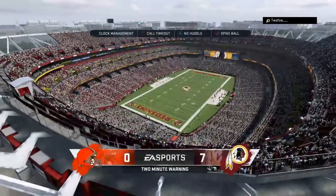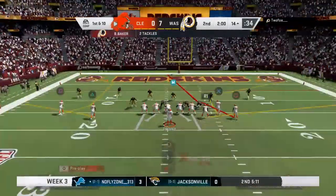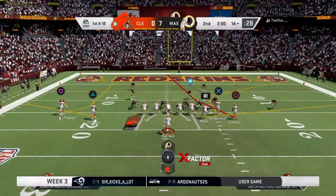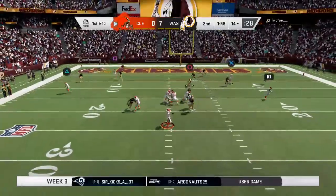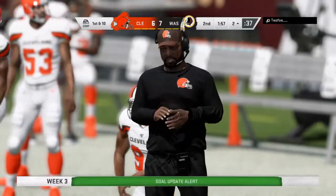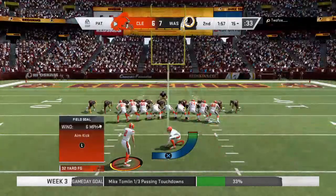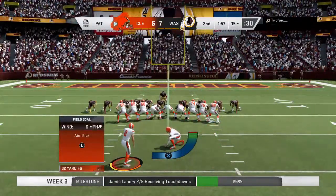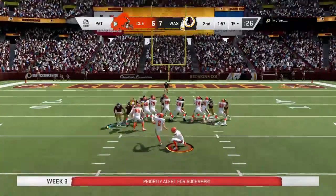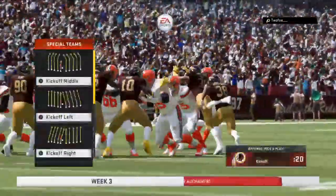2 minutes on the clock, 2nd quarter, 7-0 ball game. A first red zone opportunity for the Browns thus far. It's 1st and 10 at the 14. To the air again, Darnold. His pass caught at the 4. And he is into the end zone. Touchdown, Cleveland. Jarvis Landry, his 2nd touchdown on the season, as they are now on the board here in the first half. Extra point up and good by Crosby, and we are tied at 7.